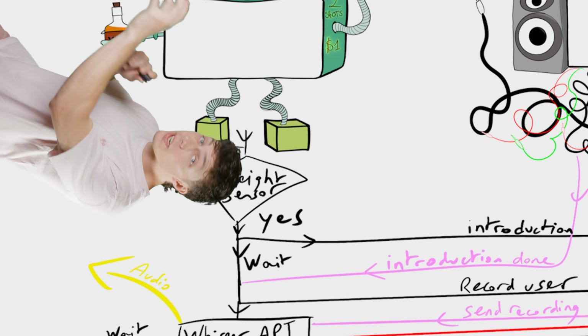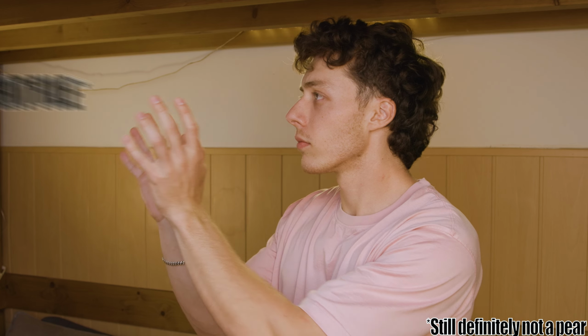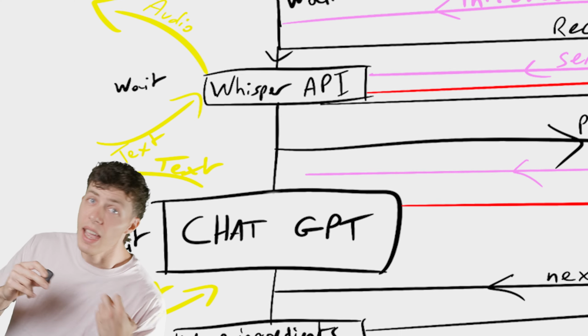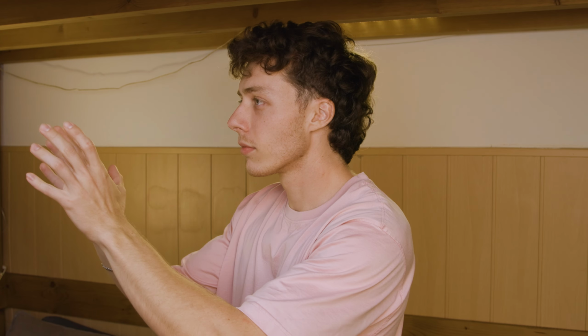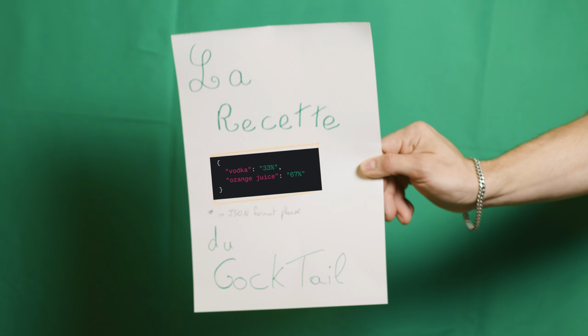The bartender bot is then gonna take that recording and send it over to an API that's gonna turn it into text. When it receives that text from the API, it sends it over to another API that's going to process that request and give us the delicious cocktail recipe.